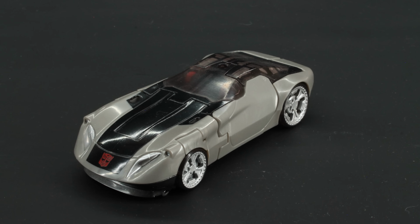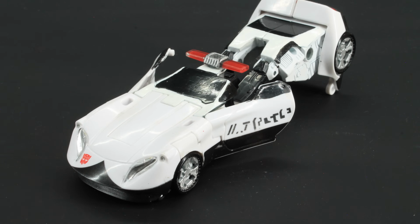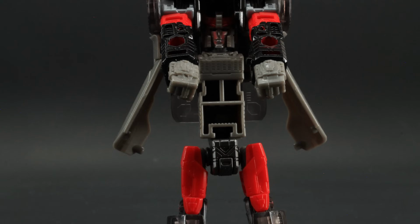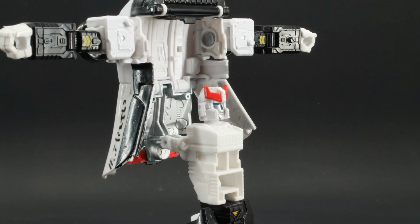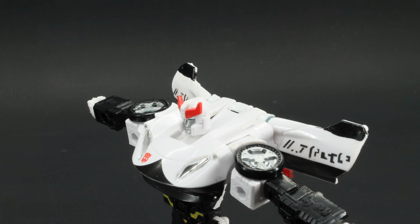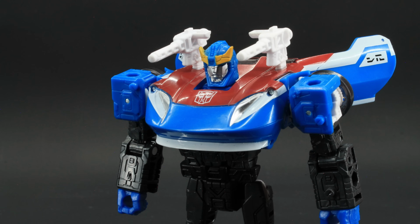Welcome back. So to begin transformation, open the doors. Pull the back of the car away from the front. Rotate the feet forward. Fold out the heels and separate the legs. Going higher up, rotate the waist. Rotate the arms out and spread them apart. Extend the entirety of the front of the car on its rocker hinge. Fold out the abs. Bring the portion of the hood down and then slot that piece into his back while bringing that whole top of the chest over the head. Bring the arms down, install accessories, and you're done.